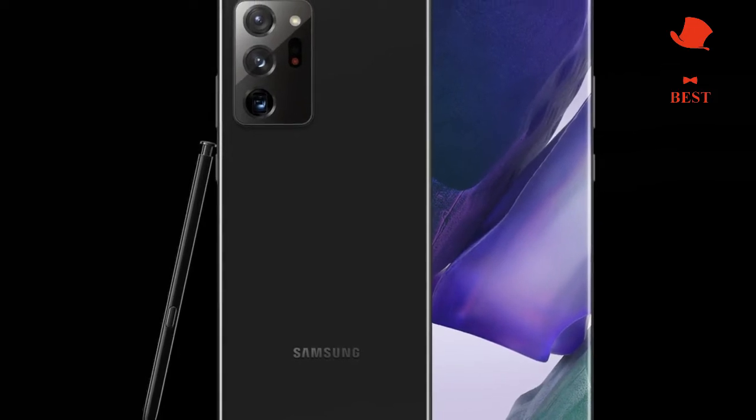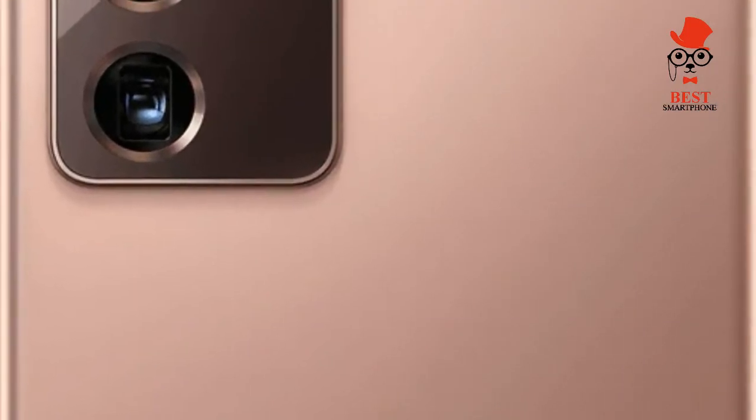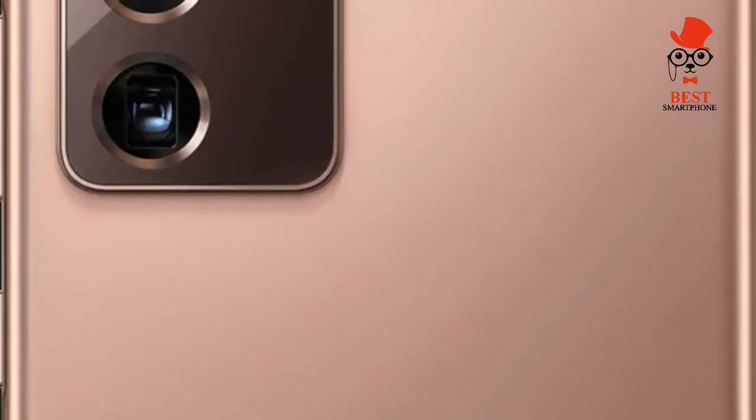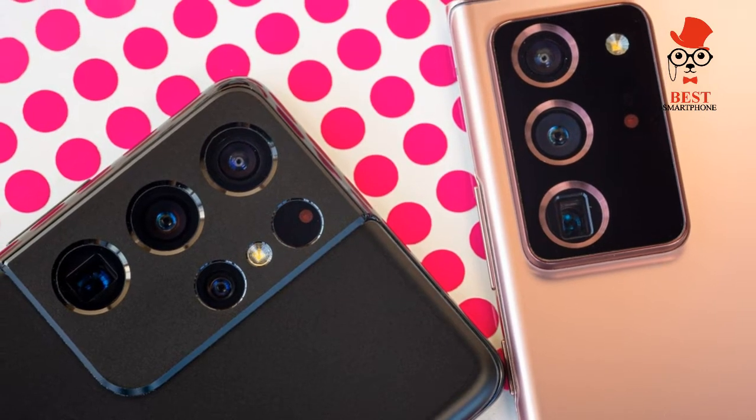Update: the Samsung Galaxy S22 Ultra has basically superseded the Galaxy Note 20 Ultra. But if you want to ponder over which one to buy, check out our head-to-head comparison of the Samsung Galaxy S22 Ultra versus Galaxy Note 20 Ultra.